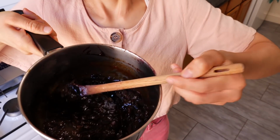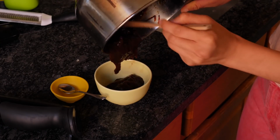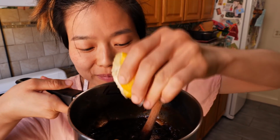It won't be completely smooth, so you're welcome to go ahead and immersion blend it once it turns into that thick, chunky sauce. If prunes are a little too grandma-y for you, add in a little bit of lemon juice to perk up that sweet flavor. Once you have your cheese sauce and once you have your toppings, we are ready to cook the crepes.